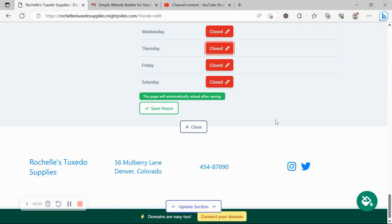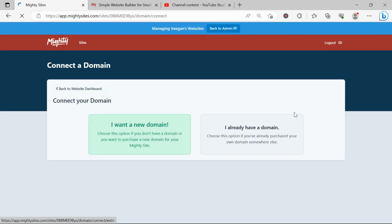If you have a custom domain for your business, go ahead and click on connect your domain. Say I already have a domain. Otherwise, if you want to purchase a domain to make your website look even more professional, go ahead and click on this button over here.